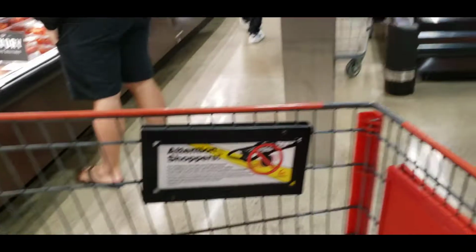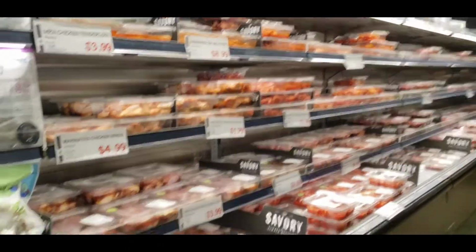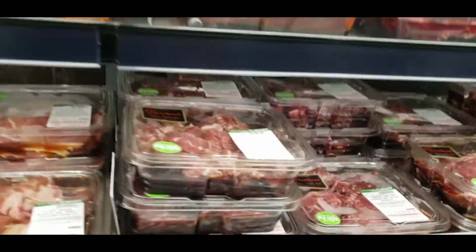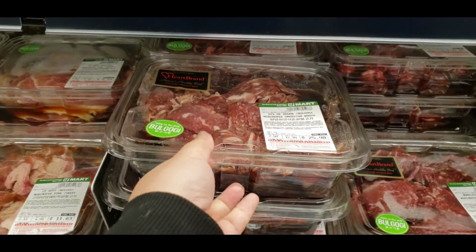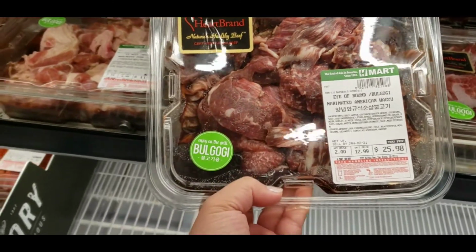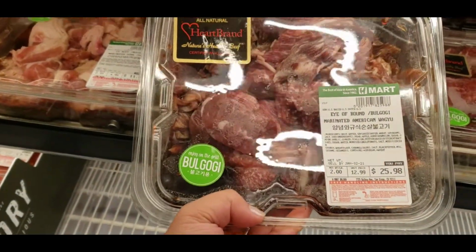Okay, that's what I have so far in my cart. Okay, so now it's the meat time. Meat section. Sorry. Okay, we're gonna get the Wagyu bulgogi. Right here. Look at this. So this one is $25.98. And it is 2 pounds.